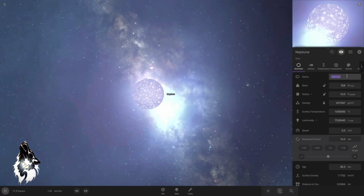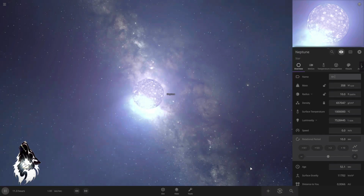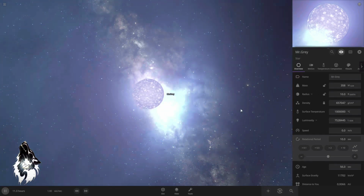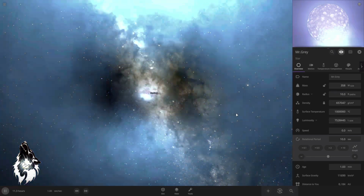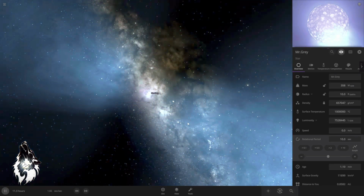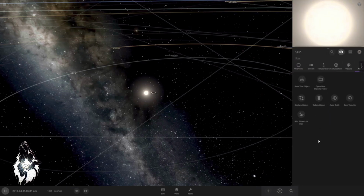And let's change the name of it. I don't know, what are we gonna call it? I'll just give it my name. Yep. So we have a neutron star called MrGrey. It's 1,000,000 degrees. And it is going to take the place of our sun. This is what we are going to try to do. Now we're gonna go to the sun, replace it with MrGrey, and see what this is going to do.